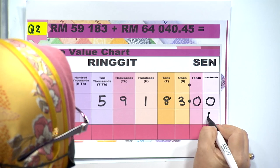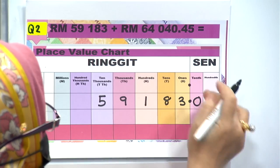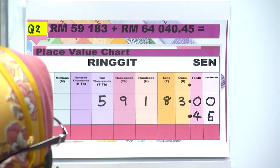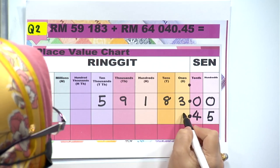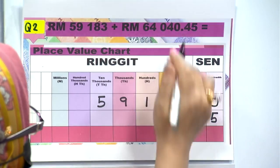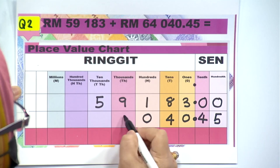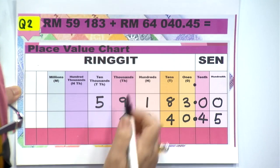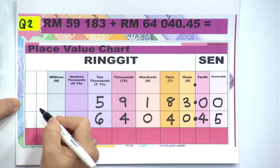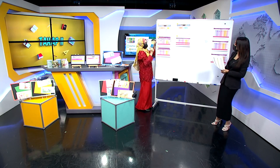So plus 45 cents. Five is the place value hundredths, four is tenths. Then the decimal point. 0 is the place value ones, four is tens, 0 again is hundreds, four is thousands, and 6 is ten thousands. So the symbol RM. RM stands for Ringgit Malaysia. Yes, very good.